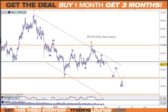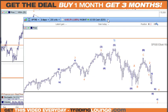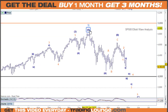So let me just bring the S&P in. With Bitcoin on this date, March the 28th, that top there, if we look at the S&P 500, we've got this move here like that. We've come down in this trend and we've got this move up here, right? So with the S&P, we've got the same thing. We've got this move down and we've got this move up. So that's the 28th of March, the same as Bitcoin.